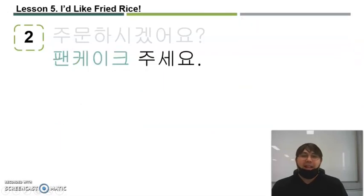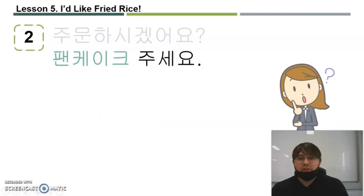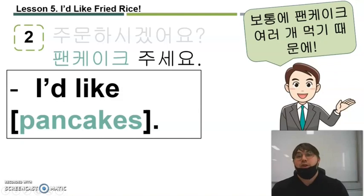But what about pancakes? I'd like some pancakes. Well, maybe for you, this could feel strange because in Korea, you like to eat 1 pancake, like kimchi-jeon or pajeon, right? But in America, we eat many pancakes. I'd like pancakes is okay. So, because in America we eat many pancakes, it's okay to just say, I'd like pancakes.